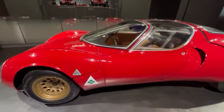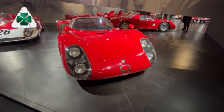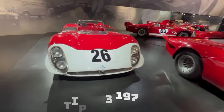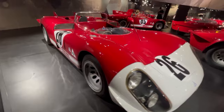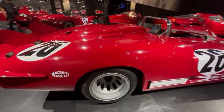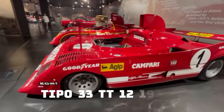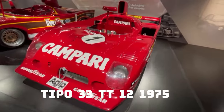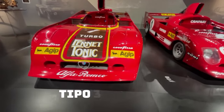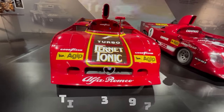And then we have some of the legendary Alfa Romeo racing cars. Tipo 33, 1970 Tipo. There we go. And then we have the 1975 Tipo 33 TT12. And then right next door we have something very similar. You see that badge up front, 1977 Tipo 33C.